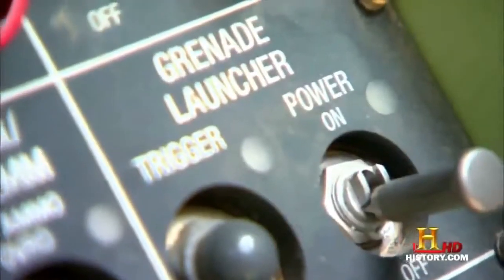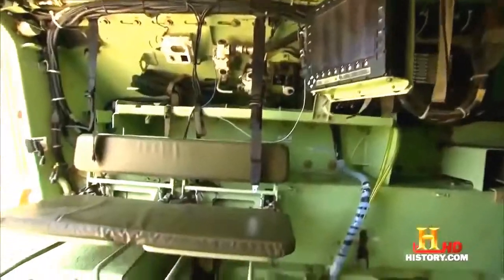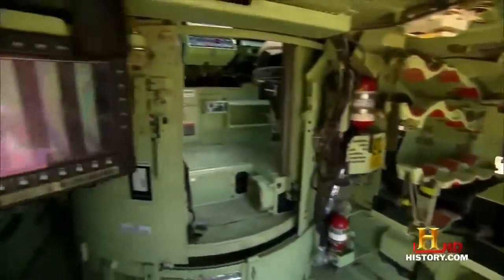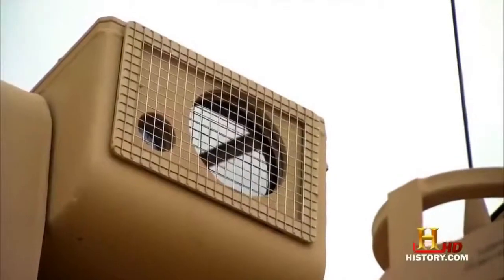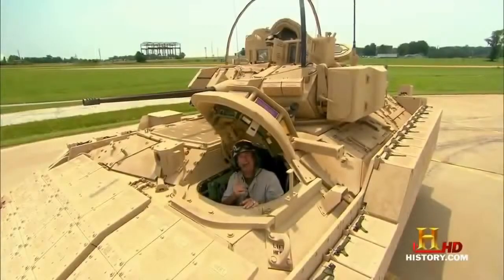Absolutely. The Bradley's got some cool stuff that earlier AFVs didn't have, like air conditioning, shock-absorbing seats to prevent injury from a road mine, and a video display to see what's going on outside. I hear this thing rides pretty sweet, too. Let's see how this baby handles.